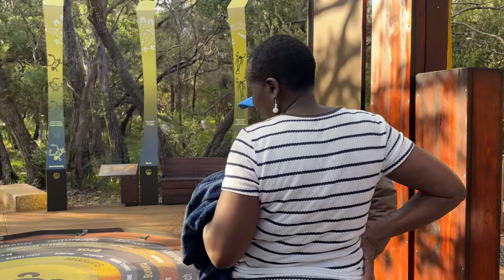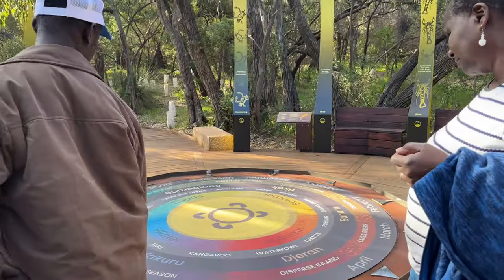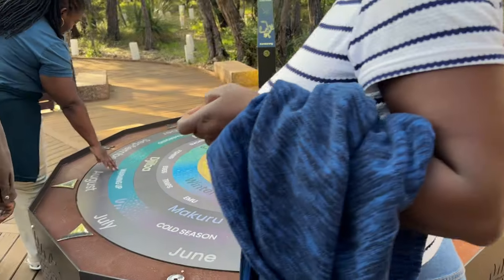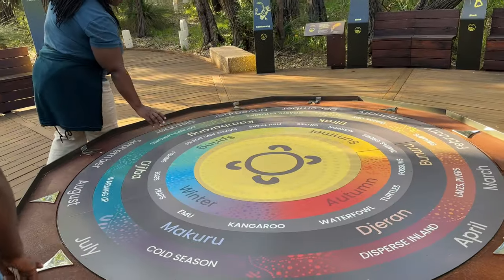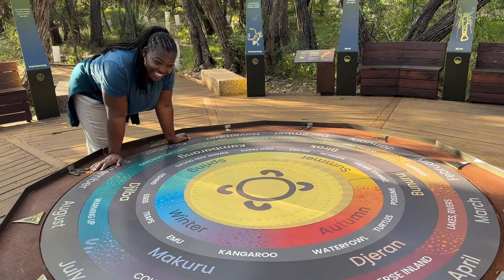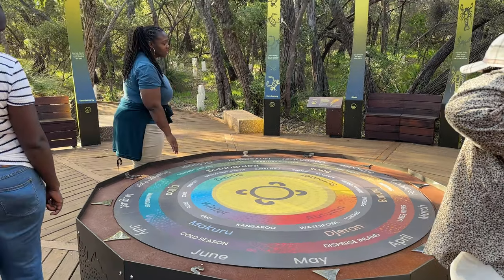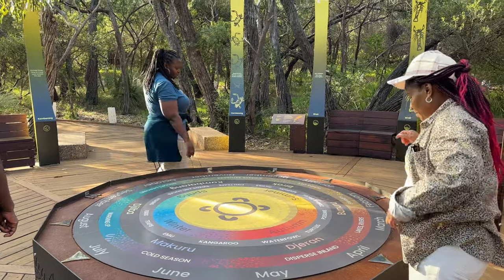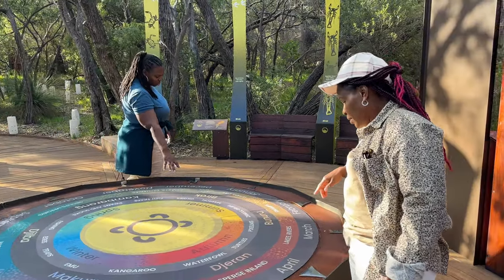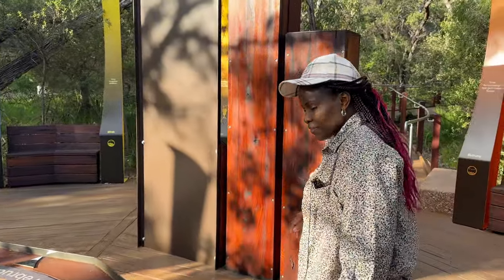This one's a very common one. It's a very beautiful flower. I love it. This one sounds like Makuru. Oh, the warming up. It's time to go to the coast. Let's go and do some fishing.